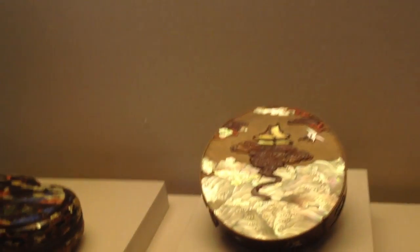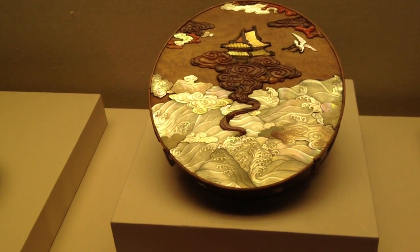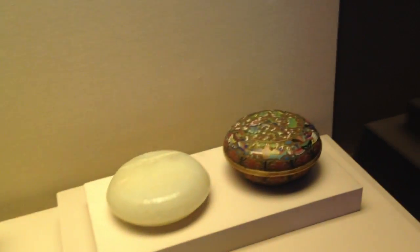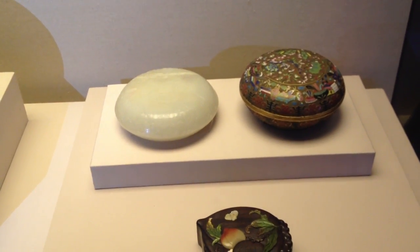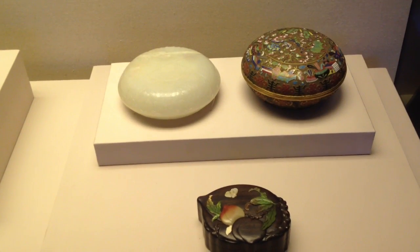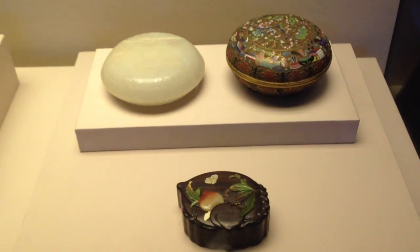Round box of sandalwood inlaid with gems forming auspicious design, wishing an aged person well, long life. Jade round box carved with Chinese characters. Cloisonne enamel box. Peach-shaped sandalwood box. Ministers waiting for the emperor.